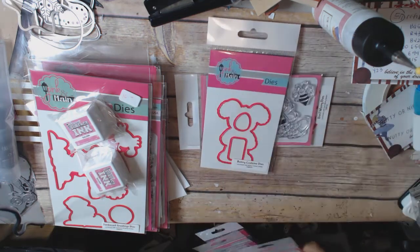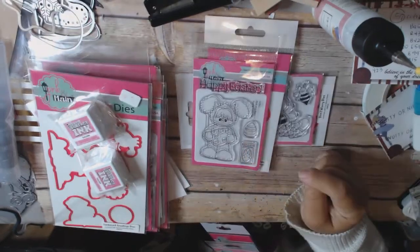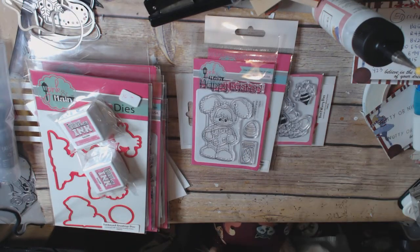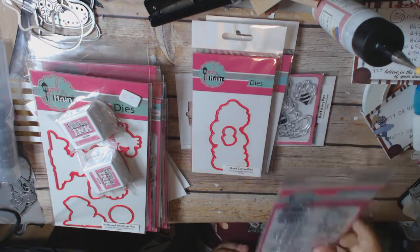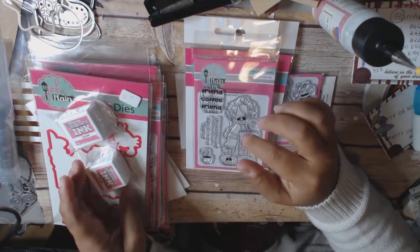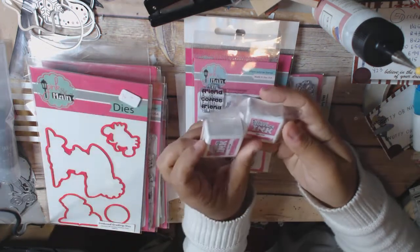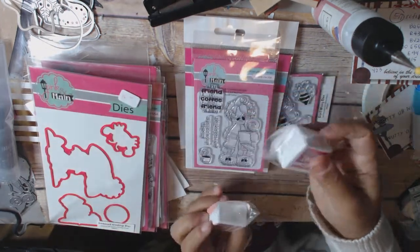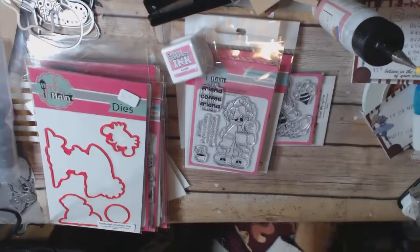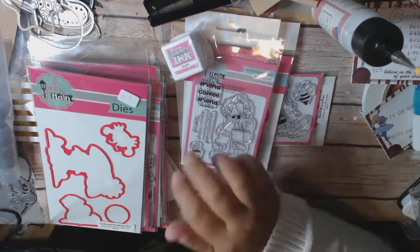And then here's the die and the stamp set for Bunny in costume. And then this is the one I really wanted, which is Need Coffee. And so I got this one right here. And then they gave me a salon ink pad. So now I have 2 of them because I got one for my other order as well. So I don't need 2. So this will just go in my little secret giveaway area right there.